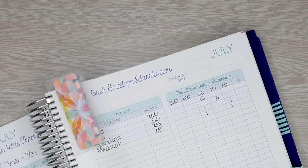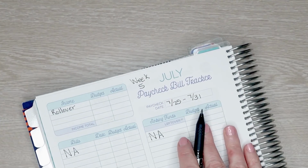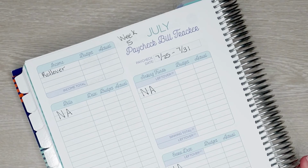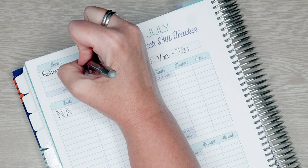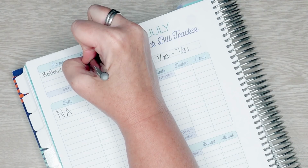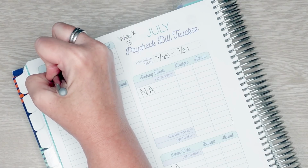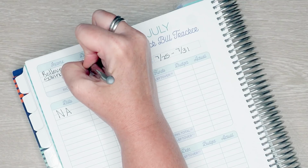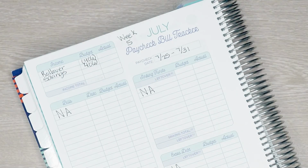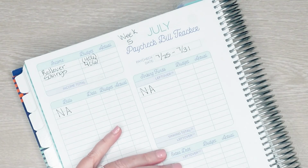Okay, let's set up the budget for week 5, which will be July 25th through July 31st. So our rollover is negative 406. Okay, so we are going to put in that amount from our savings. That brings our rollover to 0, which is fine because we don't have any bills this week. We're not doing sinking funds. We're not paying off extra debt.